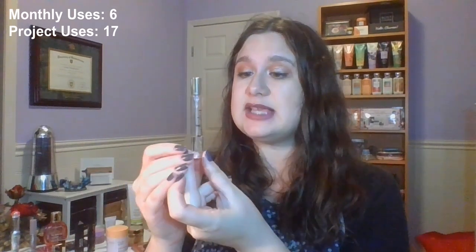Because I was using a Bath & Body Works fragrance mist, I'm finding I can do more perfume now, especially this one. It's really quite light. So 6 uses from here to here, 17 uses from here to here. So we're probably at like 20 uses altogether on this item. And I'm just going to show you how I apply it because I'm actually not wearing any perfume at this moment.